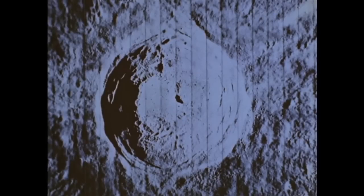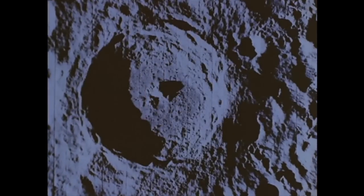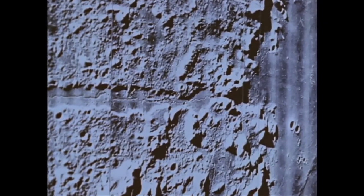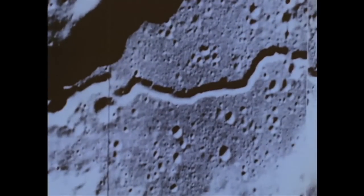Other areas of interest to scientists have been explored. What are the changing red spots that have been seen in Aristarchus? What makes the crater's walls so bright? What kind of erosion created the river-like channel in the Alpine Valley? Was it volcanic? Or was it, as some conjecture, the result of water on the moon's surface eons ago?